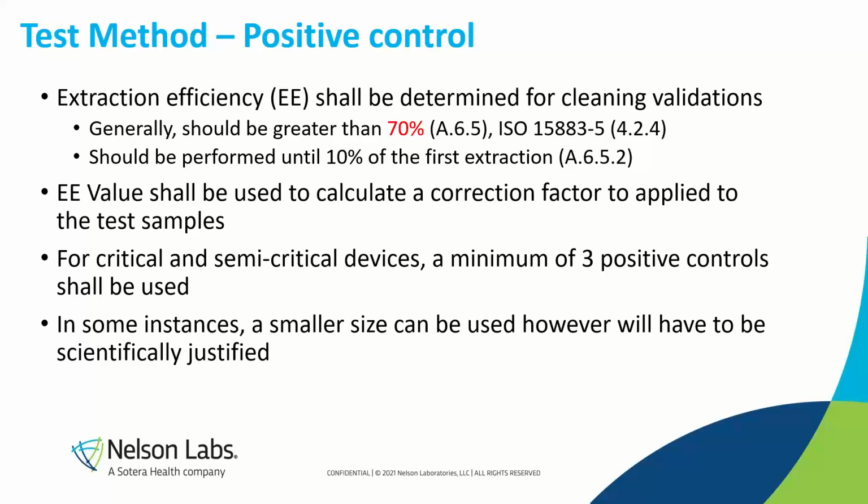ST98 also gives the criterion that the extraction efficiency should be greater than 70%. And this was something that has been discussed for years, multiple times. 70% is a number that aligns with what's found in ISO 15883-5 and other USP documents. It's a number that is often cited as an effective extraction efficiency. And now it will be placed in ST98 as a criterion for your positive device control.